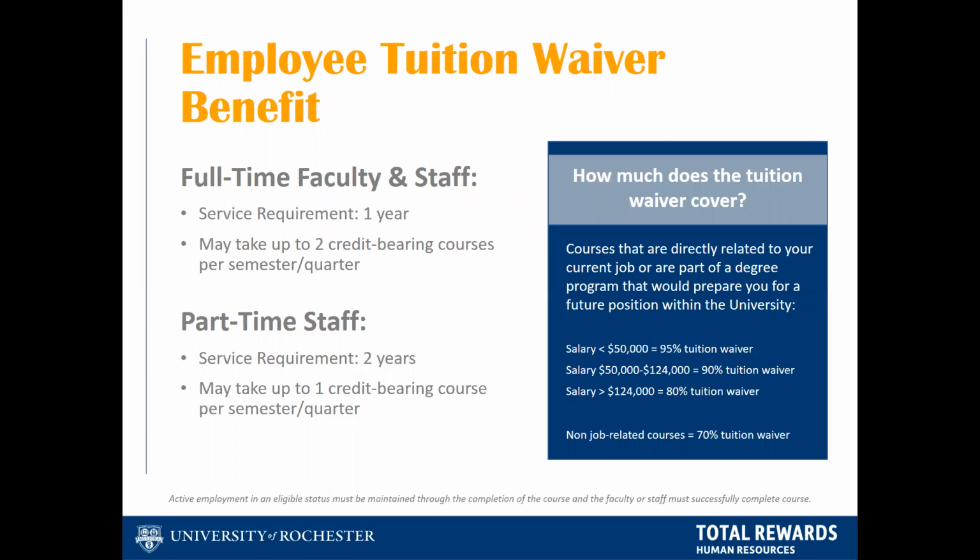The employee tuition waiver benefit is offered to full-time faculty and staff that have met the minimum of 1 year of service. Full-time faculty and staff are eligible to take up to 2 credit-bearing courses per semester or quarter. The employee tuition waiver benefit is also offered to part-time staff that have met the minimum of 2 years of part-time service. Part-time staff are eligible to take 1 credit-bearing course per semester or quarter. These service requirements must be met prior to the course start dates.